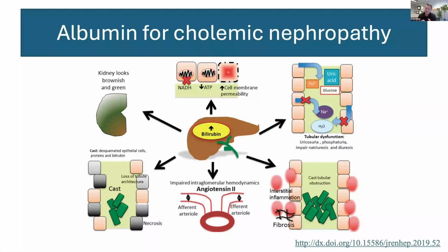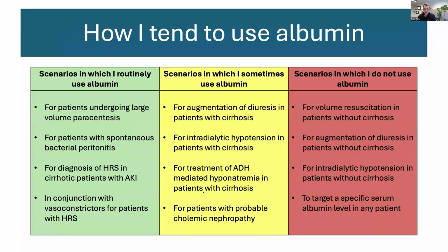And so we have seen success in our patients with suspected cholemic nephropathy administering daily infusions of albumin. I'm out in the area of expert opinion and not hard evidence here, but I just thought it was worth noting that we do see albumin being beneficial in those folks. And so I'll end here with a summary of how I tend to use albumin.